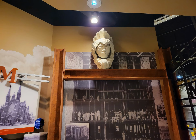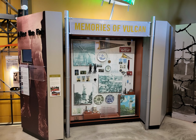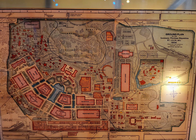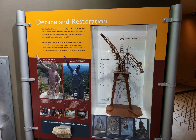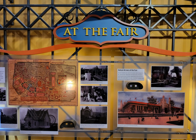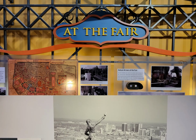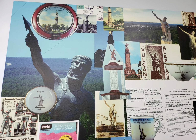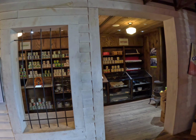Walking around and looking at all the different artifacts that they had was very interesting. I enjoyed seeing all the old photos, the map of the World Fair, the different models that they had set up for the Vulcan. It was very cool. These pictures just say it all. I can definitely say walking around, I learned a lot.